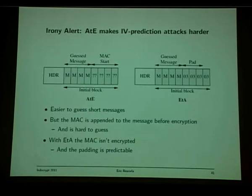In an ironic twist, authenticate and encrypt actually makes IV prediction attacks harder. So let's say we're in a situation where we want to guess a single byte, because sometimes I type the password, right? So what's the formatting of this message? In authenticate and encrypt, you have the message packed in the cipher block, and then the MAC follows it immediately. But the MAC values are all random from the attacker's perspective because they're generated via some function where you've got a secret key in it. So with authenticate and encrypt, for any short message, you have to guess the MAC as well, which you can't do. For encrypt and authenticate, however, because you have the encryption function and then just padding, you know exactly what the padding looks like, and so guessing is actually easier.